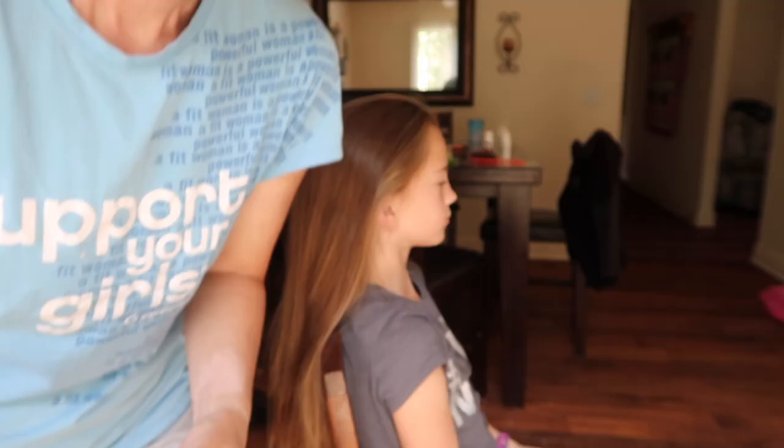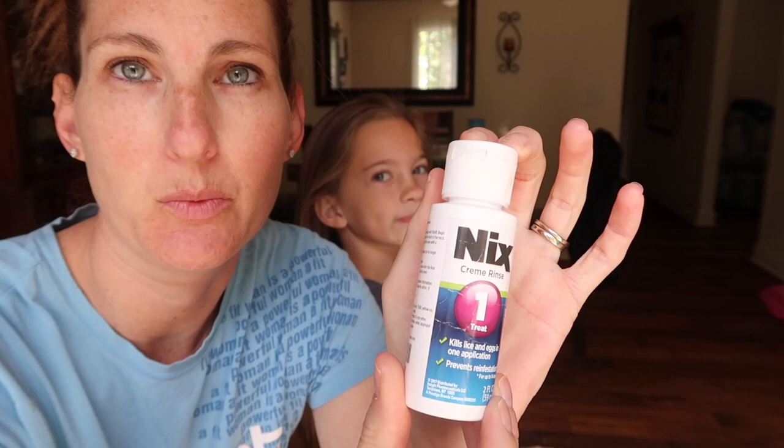So I wanted to show you guys that this was the original product that we used. We got it from Target, and I also got the comb. It's just called the Nits, and this is the stage one, but it says on there, be really careful not to get it in the eyes. So it smells, and it's just full of chemicals, and I just didn't prefer this method, and it didn't even work. For us, it did not work.